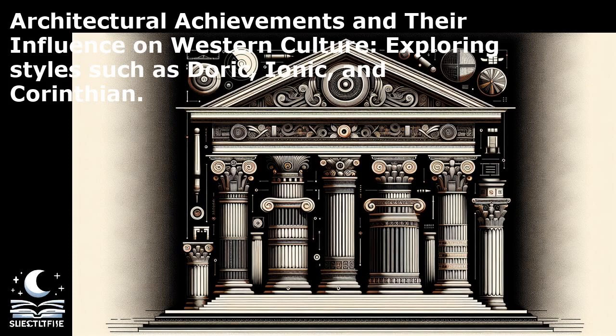In terms of numbers and statistics, it is estimated that there are over 700 World Heritage Sites designated for their architectural significance, representing a wide array of styles and periods from around the globe. This global recognition highlights the importance of preserving and celebrating the architectural heritage of diverse regions and civilizations.